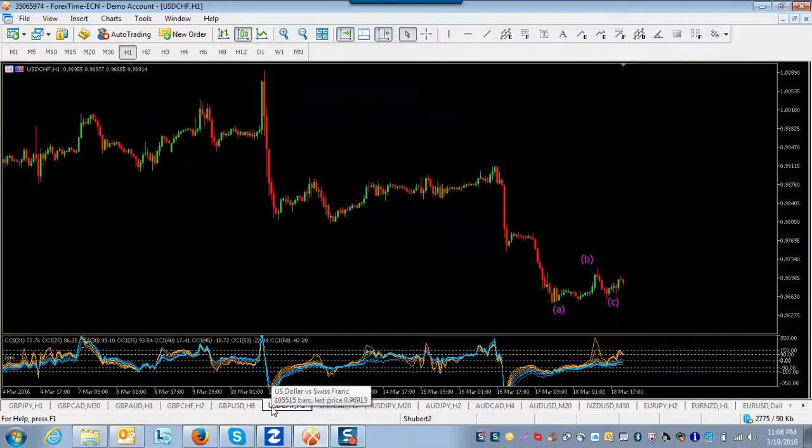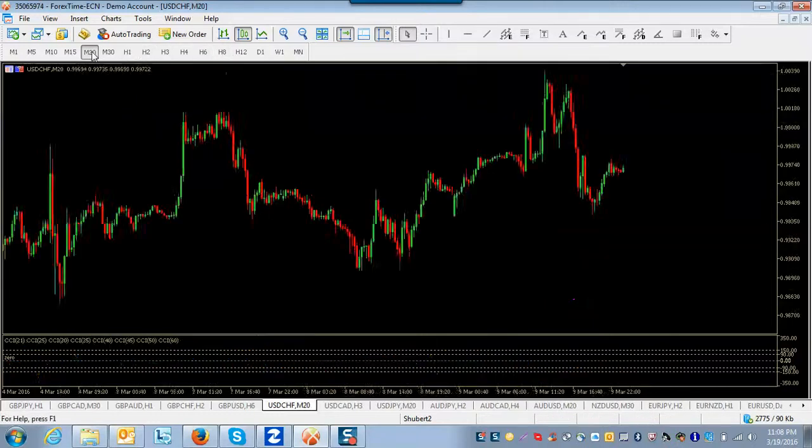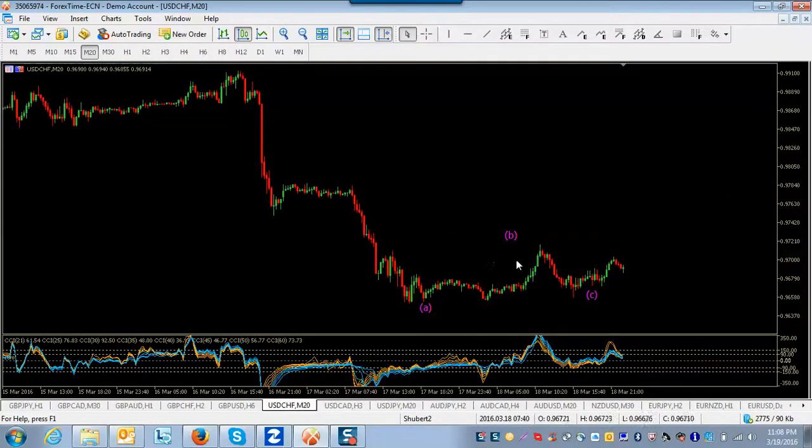US Swiss, well, after this big move down after FOMC, looks like the market's going to take a pause here, and looks like we are in a correction to this downtrend. So I am expecting this to consolidate. There isn't a lot of dollar news this week. There is some later in the week, so I don't really know how much this is going to move this week. In fact, if anything, I think this will drift upwards, and then at some point we'll probably see the downtrend continue. But this is probably going to be a fairly quiet pair for most of this week.